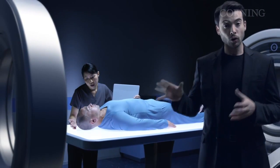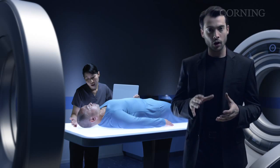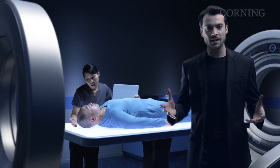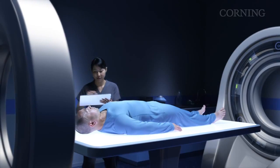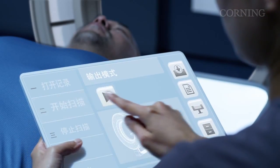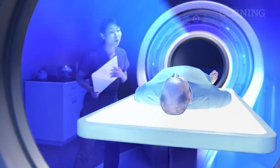In here, all these surfaces on all this equipment are glass. Its pristine, non-porous and easy cleaning qualities make it ideal for sterile environments or any place where bacteria and viruses need to be contained. And with Corning's research efforts in the area of antimicrobial surface technology, we imagine a specialty glass that inhibits the growth of microorganisms. With that, our tomorrow could be a safer place.